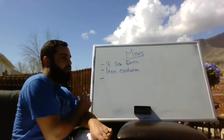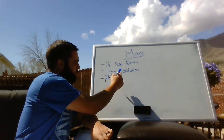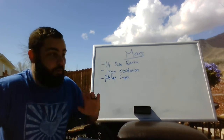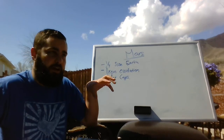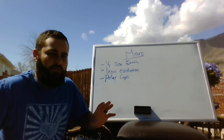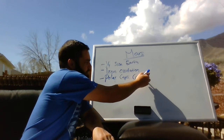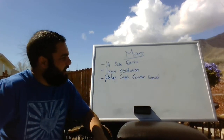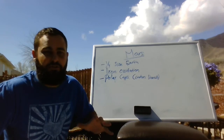Now, something that's also pretty cool is if you were to look at a picture of Mars, you would see that it has polar caps. Just like Earth does. They're white. They're clear as day. You can see them. But the difference between our polar caps here on Earth and polar caps on Mars is that Mars doesn't have that kind of water. So their polar caps are not made of water. Their polar caps are made of carbon dioxide. Carbon dioxide that has gotten so cold there that it actually hardens into dry ice.